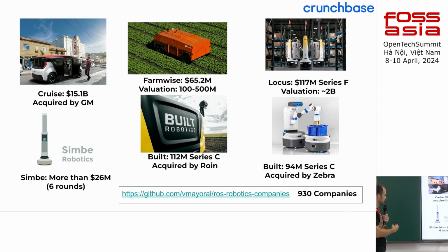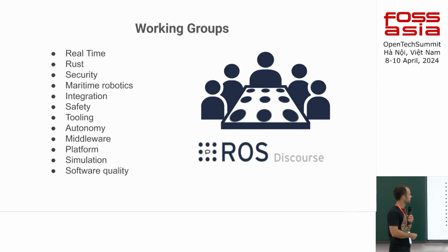There's also, as I said, with the new introduction of industry, a lot of money coming into the ROS ecosystem. There are a lot of companies that are running many venture-based ecosystems, and they have a lot of funding into their ventures.